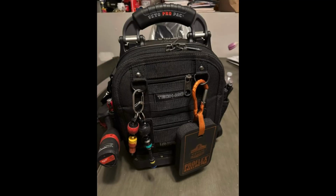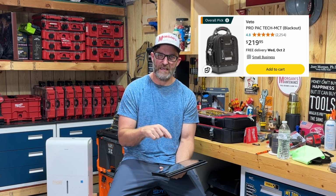That's probably, again, my favorite Vito bag that I've bought so far. If I could only have one bag, like if they told me there's one bag that you can own from Vito, that's the only one you can have, I feel like the MCT Blackout is big enough to carry a lot of things, but small enough that it doesn't get way too big for you. So it's kind of that happy medium range for me, and it's been a great bag.